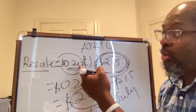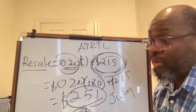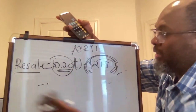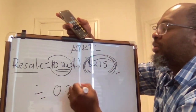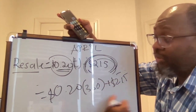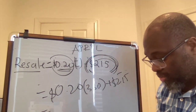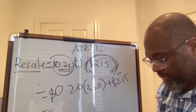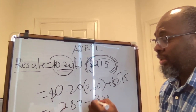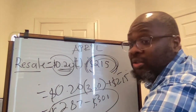So if you buy the shoe for retail and keep it, you're going to be able to make about $88 in profit. Now, if you want to know how much the shoe is worth in a year, all you've got to do is the same thing. You replace the 0.20 times 360 plus 215, and again, begin with the month of April. So next April, the shoe should be worth about 0.20 times 360 plus 215. You should be able to sell that shoe for $287 or $300 by next year. Again, I'm being conservative here. So by next April, that shoe should be worth about $300 based on my calculation.